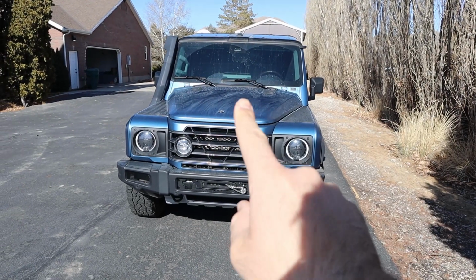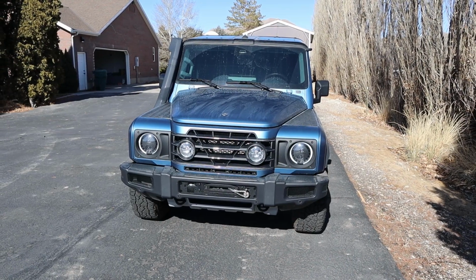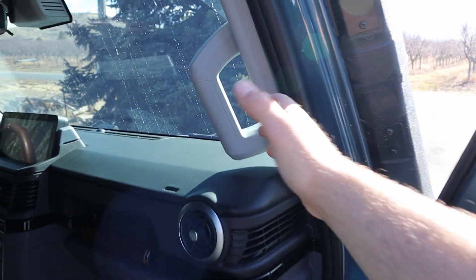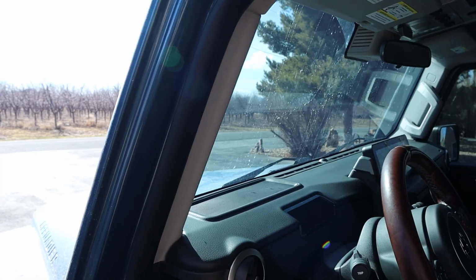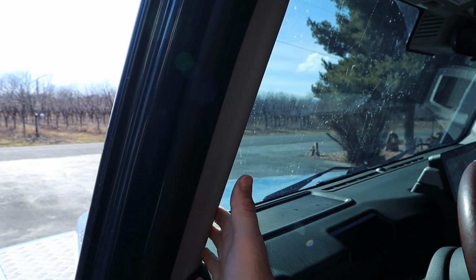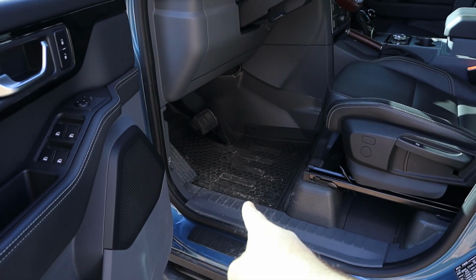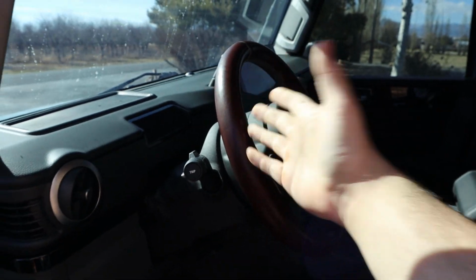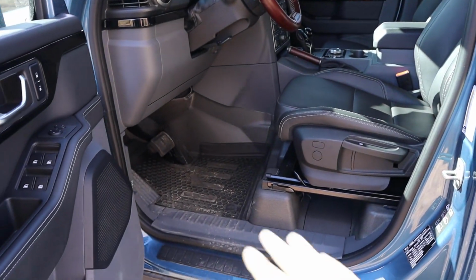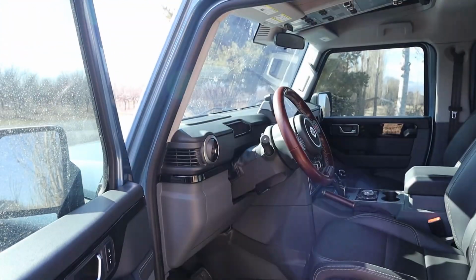Now, the first thing that I don't like is actually a lack of a grab handle. So you notice that the passenger has a grab handle here, and then they have an oh crap handle up top. The driver does not have a grab handle here, which is annoying because this car is very high up off the ground, and so if you want to get in, you pretty much have to use the steering wheel to heave yourself up. Or if you're in good shape like me, you can kind of just jump in, but it'd be nice to have one.